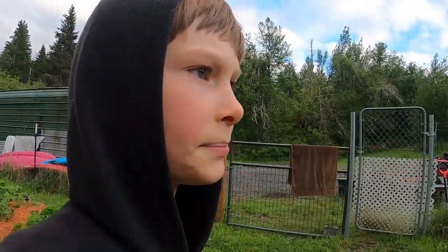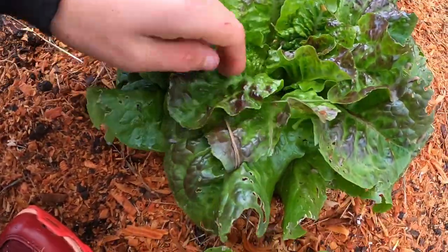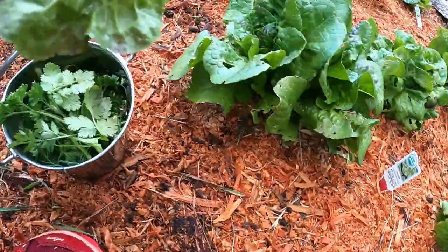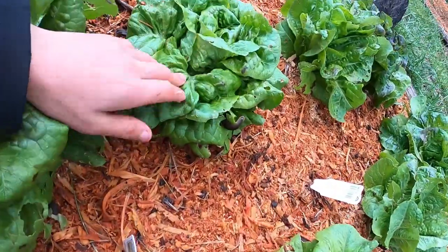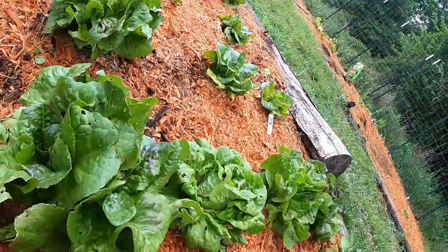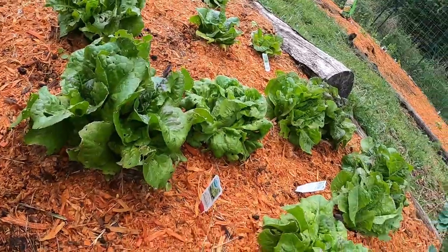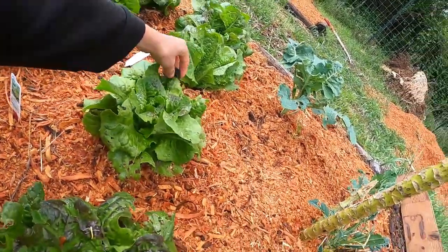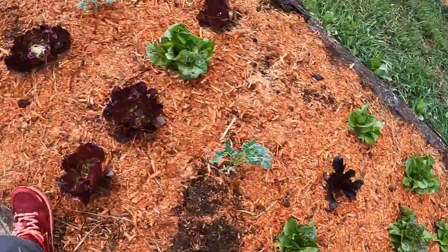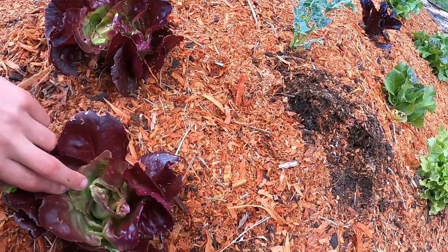There's one more ingredient. Can't use very much of it. Lettuce. So pick one, go to the very bottom, pick off 1 leaf. And we're gonna do 1 leaf from a couple different plants. Oh, another slug. Goodbye. That's just regular lettuce. This is red butterhead lettuce.